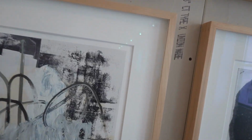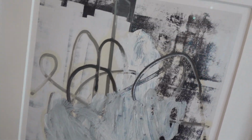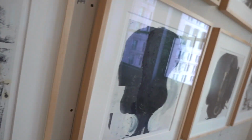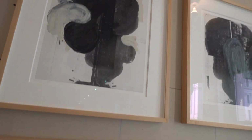Okay, so these are all probably got digital prints behind them. And I think that may be oil paint that he's supplementing that with.